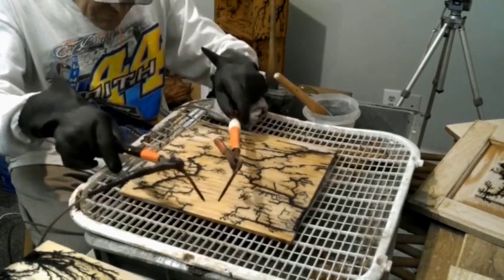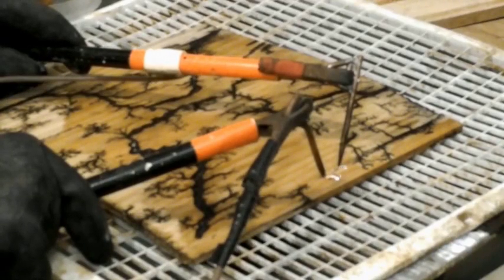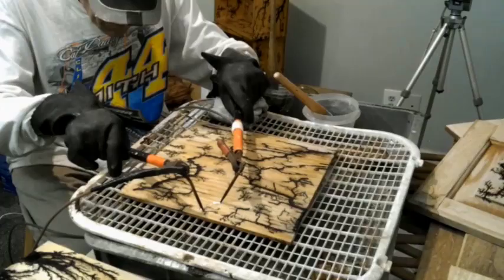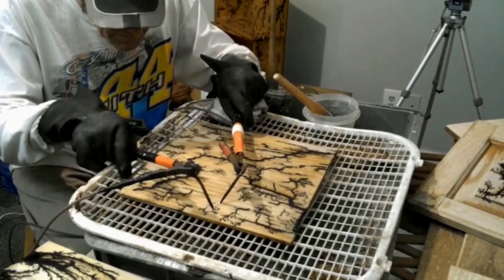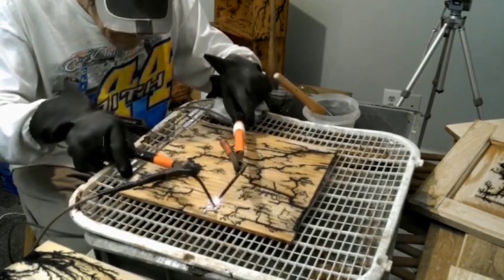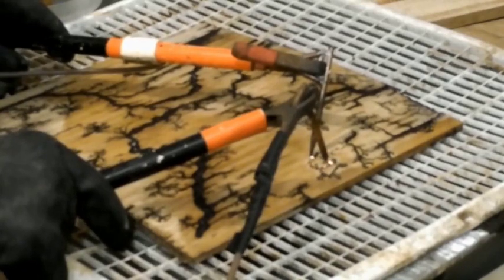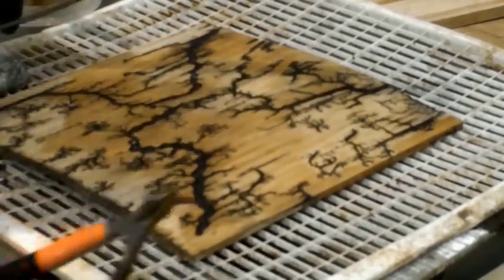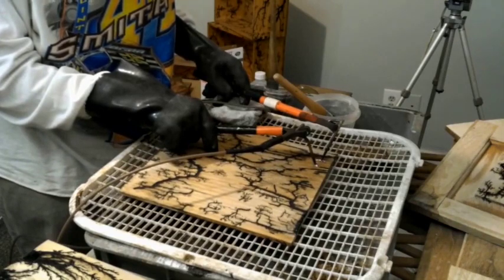Winding this thing down, I think we'll do a couple of them here. Getting ready to wrap this baby up, put a bow on it, and send it home.